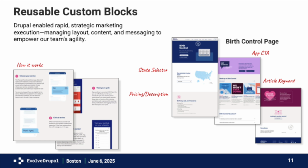So Evolving Web built us this amazing library of reusable custom blocks, which is really the heart of our system. They allow us to quickly and rapidly create pages, control content layout, control content hierarchy, control that messaging, and just empower our team to move fast. Because we no longer needed technology to launch a new page or to adjust what was out there. It was a very, very powerful system.